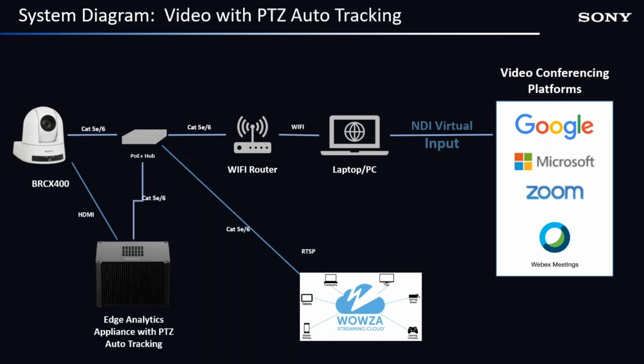Adding the REA C1000 Edge Analytics appliance with the REA LO200 auto tracking license, which we have a promotion going on, so it's free through March of 2021. If you order the REA C1000 with the SW pack, that license is delivered free.